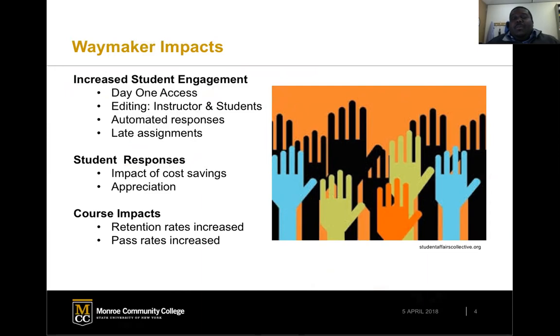So she said when she would open Waymaker, and think about the fact of how little it cost and how much it was helping her, she smiled. She was happy to do it. And that psychological change impacted how she interacted with the class, how she interacted with me, how she interacted with the material, and how she saw the subject differently.